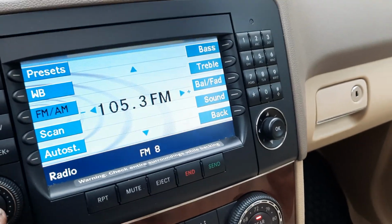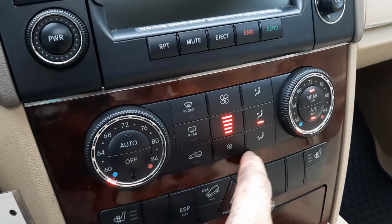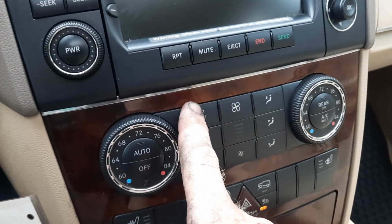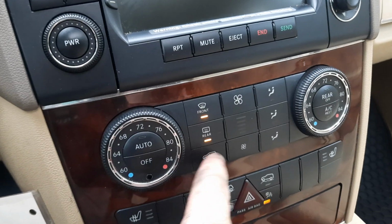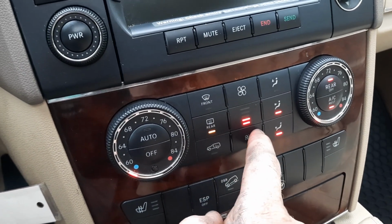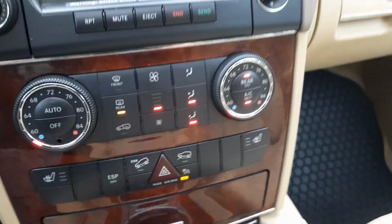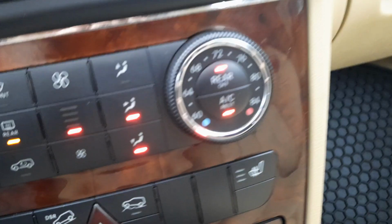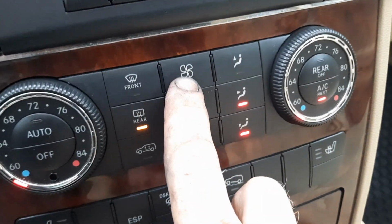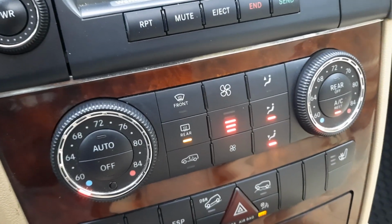These don't really have a lot of problems. Climate, everything is good here. The AC feels wonderful. Various settings. Recirc. Okay, let's calm it down, guys. And then you can do your rear, which basically just blows out of the vents there. Yep, and everything is good back there.